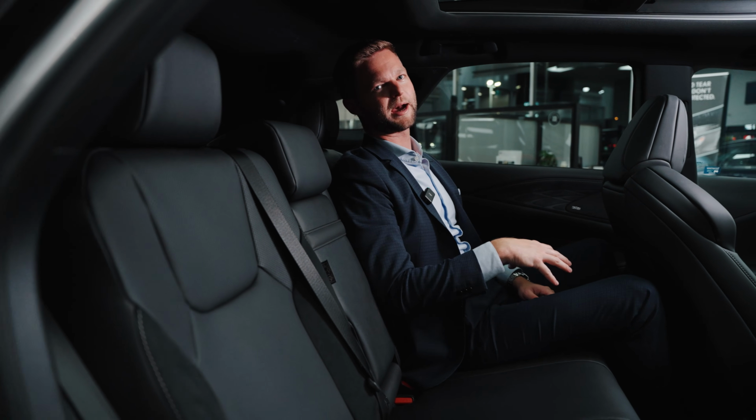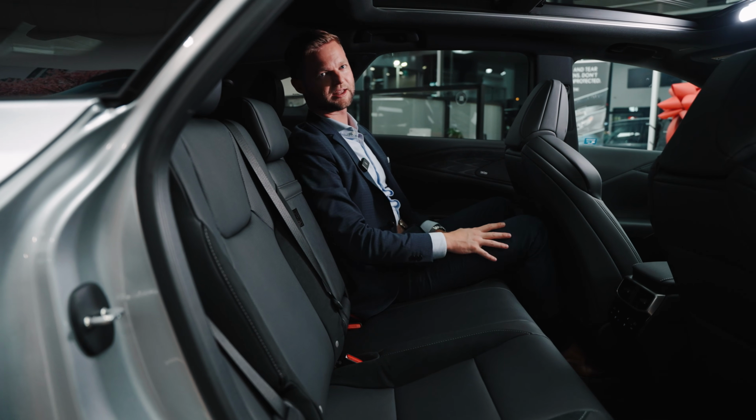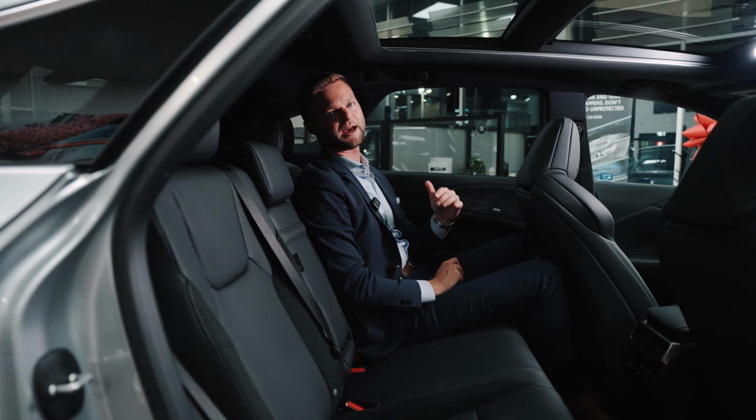Also, we have cooled seats back here. That's super rare in the Lexus world to have cooled back seats. Usually you have to get a flagship for that. So heated and cooled, we got USB-Cs. This one doesn't have the curtains that come up, but some of the packages have that.